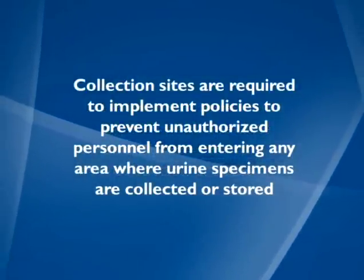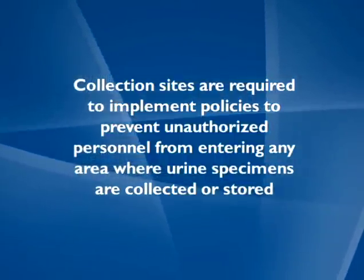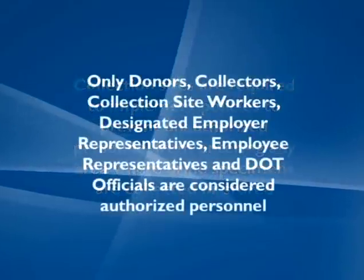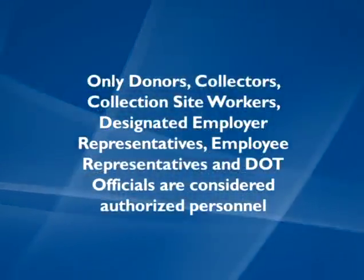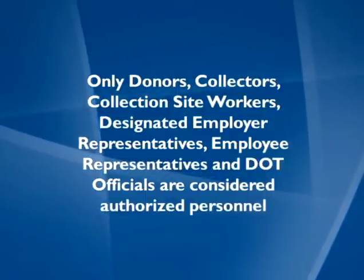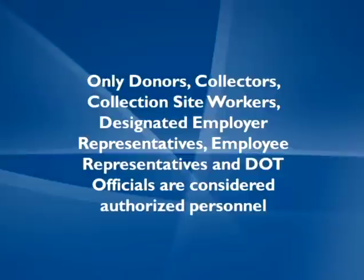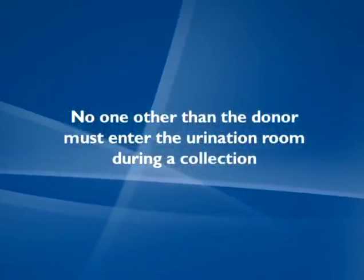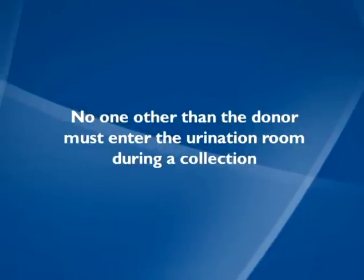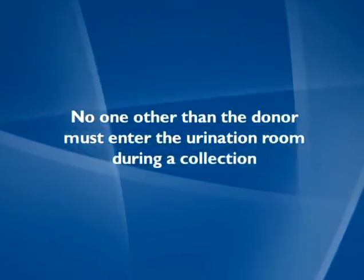Collection sites are required to implement policies and procedures to prevent unauthorized personnel from entering any area where urine specimens are collected or stored. Only donors, collectors, collection site workers, designated employer representatives, employee representatives, and DOT officials are considered authorized personnel. No one other than the donor must enter the urination room during a collection. Exceptions are made for the observer in a directly observed collection and the monitor in a monitored collection.